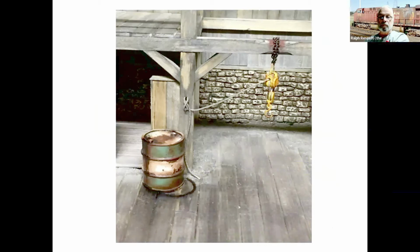There's the oil drum, the block and tackle, scratch built, and the chain with a little bit of rust on the wood, the oil stain below the drum, a little bit of sand and dirt in the corners, and it just progresses. It ends up with straw and everything on the floor as well.